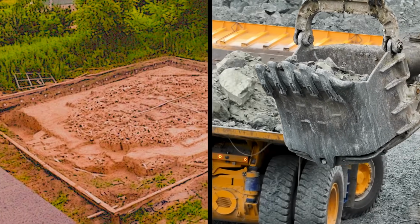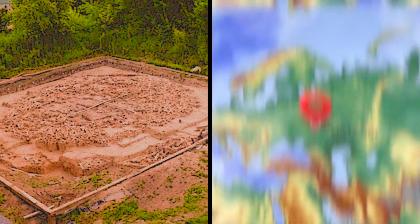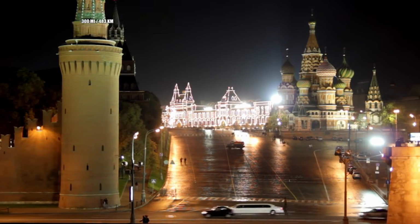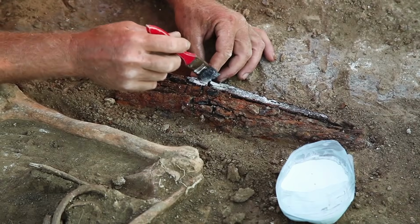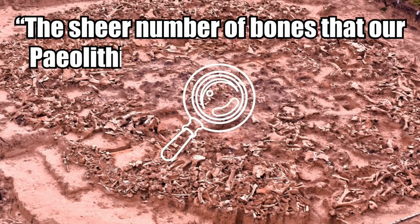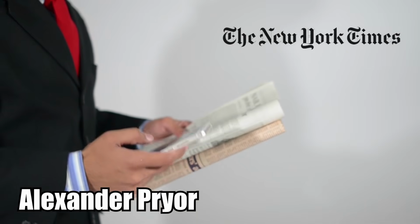Early last year, a team of scientists unearthed a 25,000-year-old structure made from the bones of over 60 woolly mammoths at the Kostenki archaeological site in Russia, located roughly 300 miles south of Moscow. They published their findings in the journal Antiquity, describing the 40-foot-wide circular structure as having several walls, fire pits, and areas designated for butchering. "The sheer number of bones that our Paleolithic ancestors had sourced from somewhere and brought to this particular location to build this monument is really quite staggering," archaeologist Alexander Pryor told the New York Times.